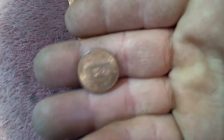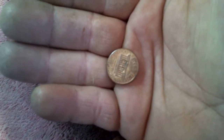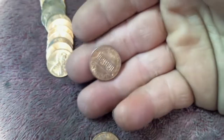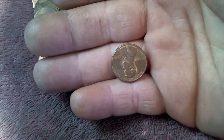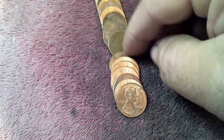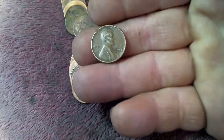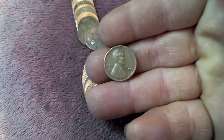This one has a 32 counterstamp on it. See if I can get this to focus a little better. I think you can see it. 32 counterstamp. Doesn't really poke through that side at all. I don't know what that's all about. We got that. There's also a Wheatie back here. Wheatie number 3 of the box. The last year Wheatie, 1958 Denver.